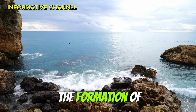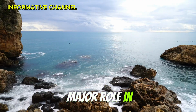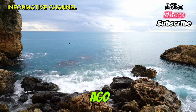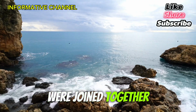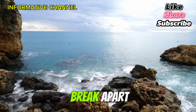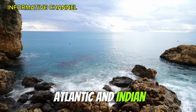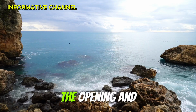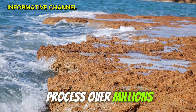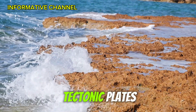Continental drift and the formation of modern oceans. Plate tectonics also played a major role in shaping the modern oceans. Roughly 300 million years ago, Earth's landmasses were joined together in a supercontinent called Pangaea. When Pangaea began to break apart around 200 million years ago, it created the Atlantic and Indian Oceans, among others. The opening and closing of ocean basins is a continuous process. Over millions of years, Earth's surface is constantly being reshaped by the movement of tectonic plates.